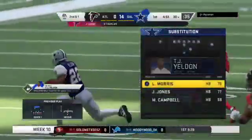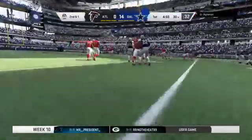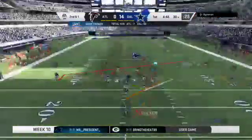A nice run here early on. It doesn't take a great play caller to realize you want to establish a guy of his caliber who runs like this early because it'll pay dividends as the game progresses.